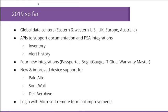And on the device support side, this is constantly a mission of ours to expand our reach and our depth and breadth on devices. So in the last quarter or so, we've added a significant amount of extra support for Palo Alto devices, some additional information on SonicWall devices, and added support for Dell AeroHive.